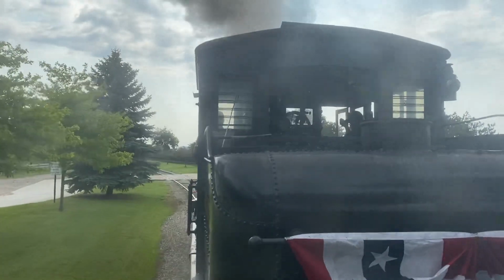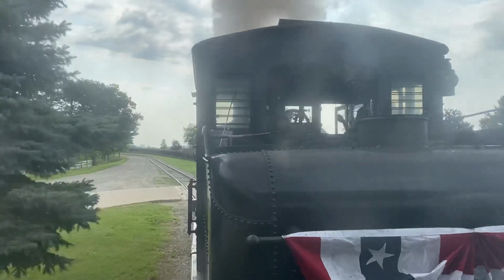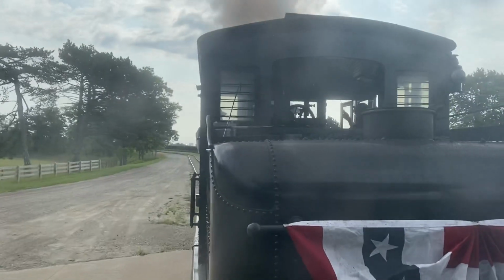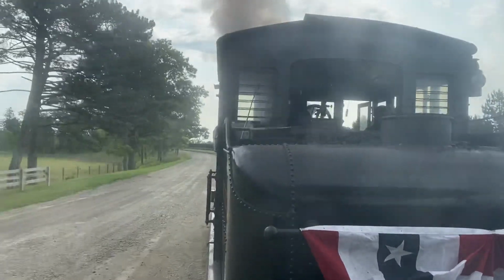We'll say hello to one of our Model T drivers. Just a word to everyone, beginning on July 8th, that's Thursday, the Model T cars will be returning. So you will be able to take a ride on the Model T car.